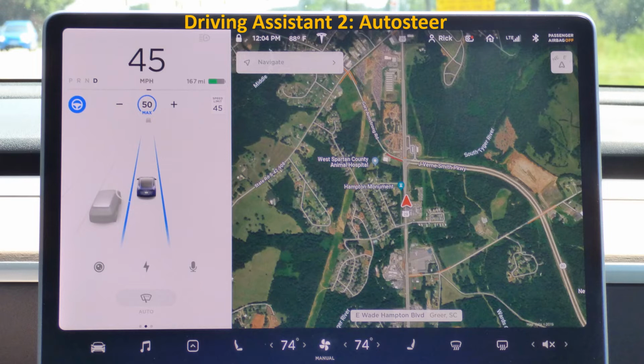To enter auto steer, pull down on the right stem twice. You will know for sure that you are in auto steer when you see two things occur in the traffic view. The gray steering wheel icon will turn blue, and two blue lines will appear on either side of the Model 3 icon. Unlike traffic-aware cruise control, auto steer does actually steer by keeping the car in its current lane until you tell it you want it to pass.